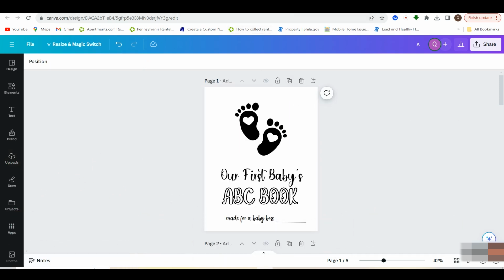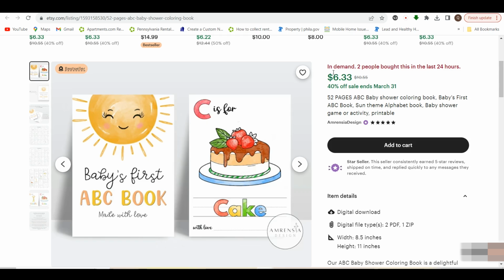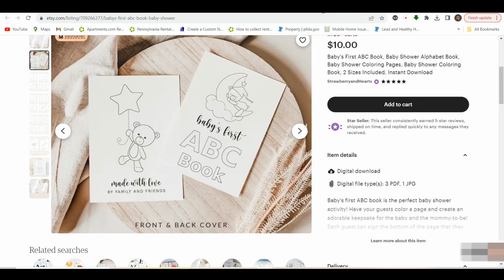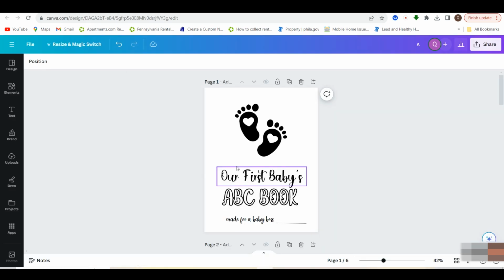And just remember, this store, they're making 41 sales a day, 20 sales, 19 sales. So do the math, 633 times 41. That's about $6,000 a month. And then you have $10 times 20, like so much money, over $200 a day. So go ahead and make some money and go ahead and make those ABC books.